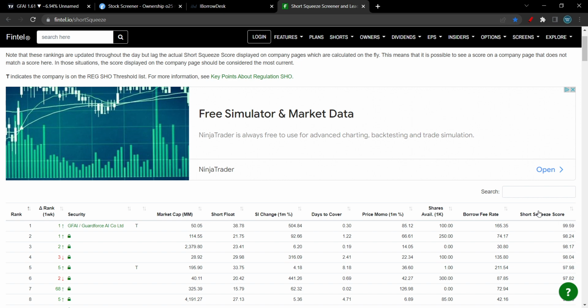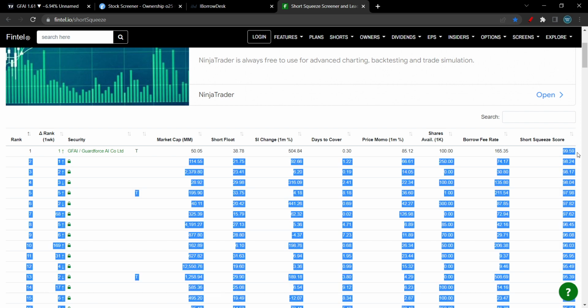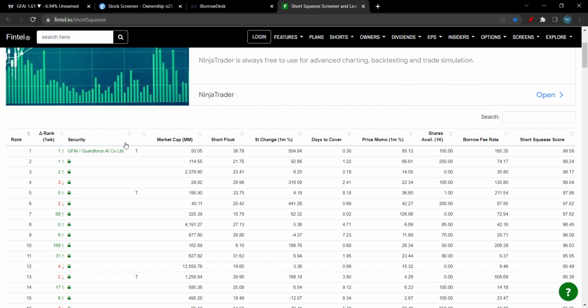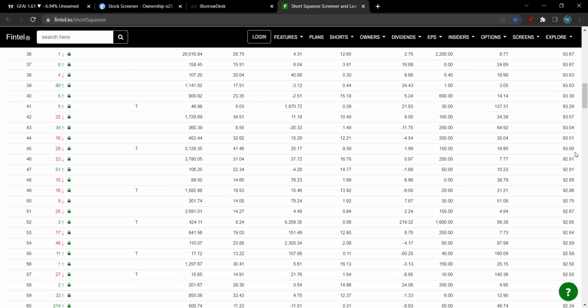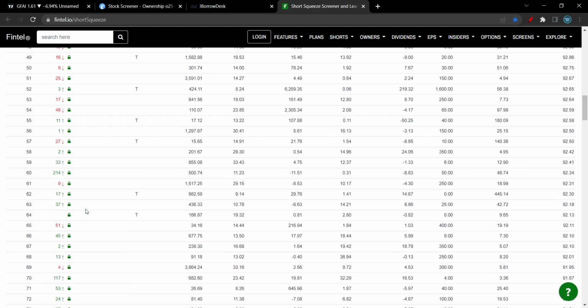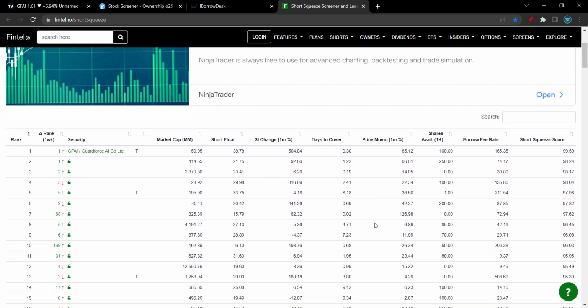And they give it, I don't know how they make this score. I assume they look at all of these things and put it all together with weighted averages or something like that, and they give it a score, and it is the number one score on their website, their leaderboard, at 99.59. This score probably tops out at 100, I'm guessing, but there's lots of other stocks here that you guys could look into if you had access to this. I don't know if I ever will. I just thought it was interesting.